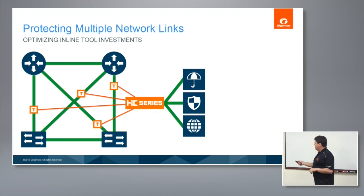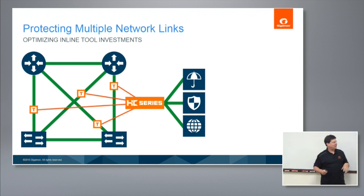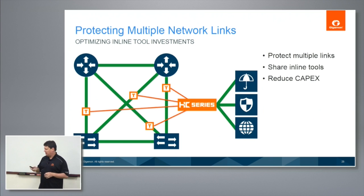For simplicity's sake, I've drawn a single tap point here for each point, but the HC2 is actually still in line. It's just I shunted it off to the side in the diagram, where now the same device can monitor multiple network links and send that traffic to the same tool. So you can actually optimize your investment by having one tool, let's say a 10 gig tool, that's monitoring multiple 1 gig links across the campus or across the network, depending on how the network is architected. So this allows you to share inline tools across your network, reduce your CapEx, and get the most efficiency out of the security tools you're deploying.